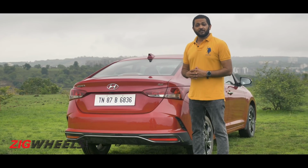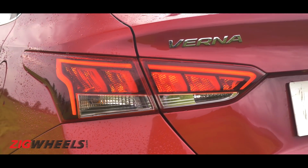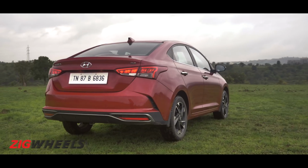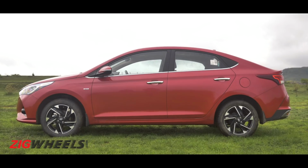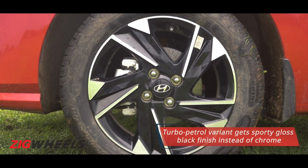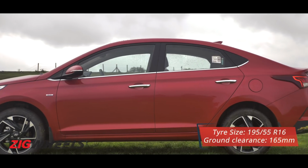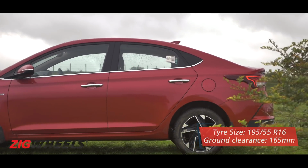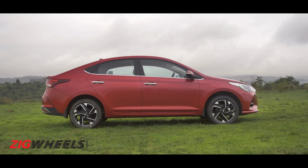Changes to the rear of the Verna are minimal, but you do get more attractive looking tail lamps with LED elements. You also get a brand new bumper with a fog diffuser, which makes the car look more athletic. In profile, except for the sharply cut 16-inch wheels, the Verna remains unchanged. So you get the same coupe-like silhouette thanks to the swooping roofline. Overall, in our eyes, the Verna is easily the best looking compact sedan on sale.